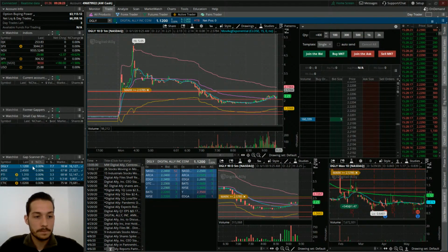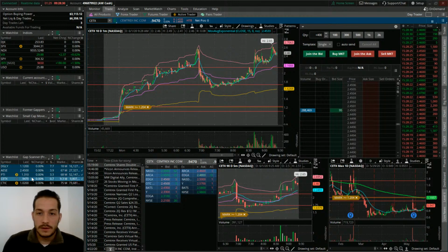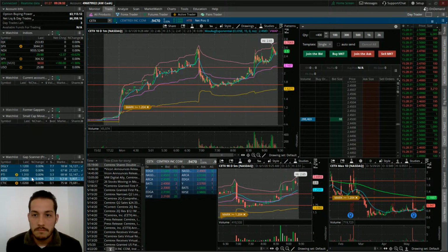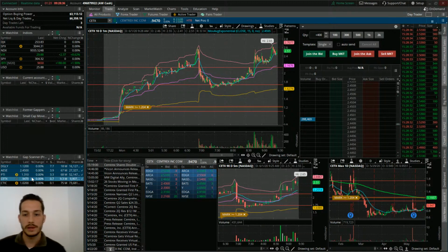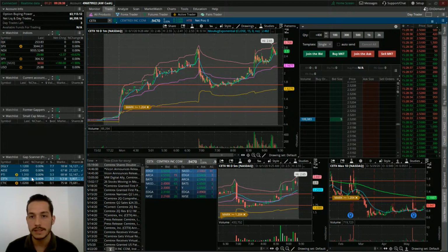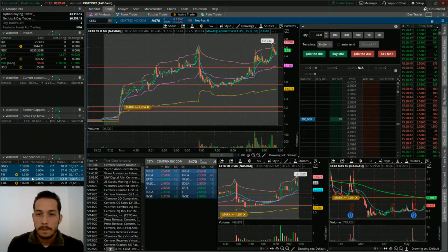I'm going to be watching CETX out of the gate though. Maybe we'll get a little bit of a pullback here, maybe to 2.3. Again, it's really hard to say what's going to happen. Big resistance at 3, so I would like to maybe buy a little dip in the open and sell into the 3s. Maybe we'll even break 3. Open range breakout at 2.65.